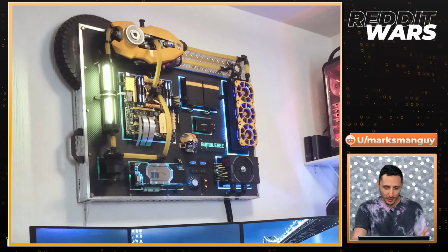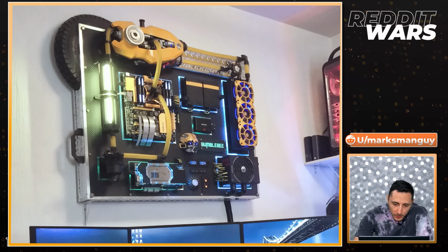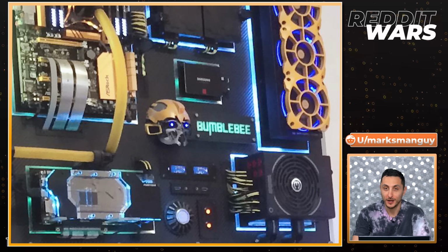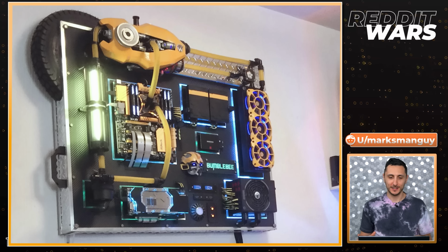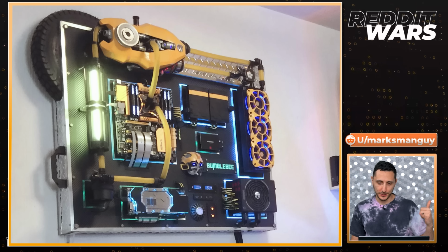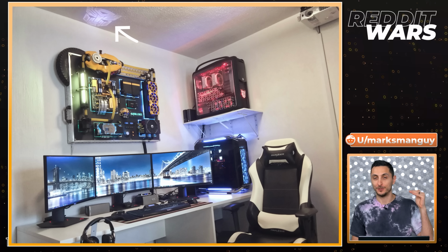I mean, look at the wall-mounted custom loop he did. And is that built in a briefcase? It looks like a steel case with carbon fiber accents. Oh, it's a Bumblebee themed PC from Transformers. Okay, now I can kind of see what's going on here. This is so badass. There's a lot of really cool mods he did with the case. If you look closely, you can see RGB outlines around the parts and some hardware information near the bottom with a laser projector of the Transformers logo up top.